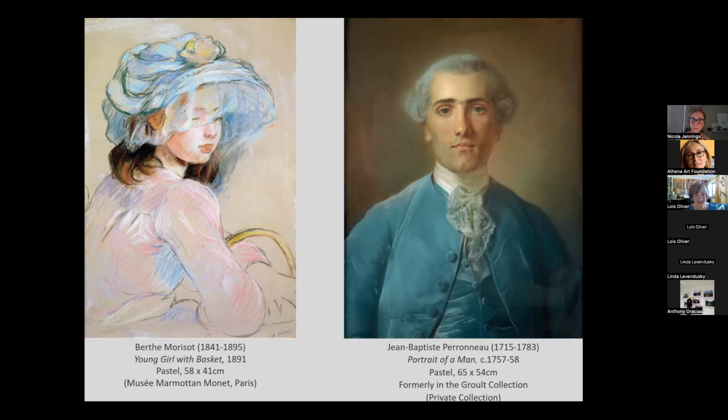But again, when you look at how Morisot uses pastel, particularly later on in the 1890s, it's much looser. And what she loved about it was that she could explore ideas swiftly, but also in color. And that meant when she then goes on to paint the same subject, she can look as though she's improvising because she's already planned some of what she's going to do.